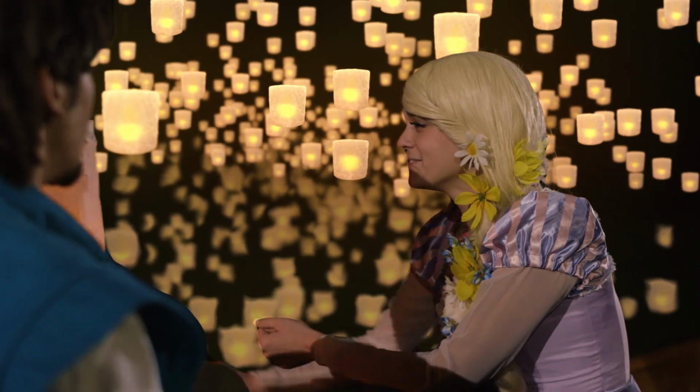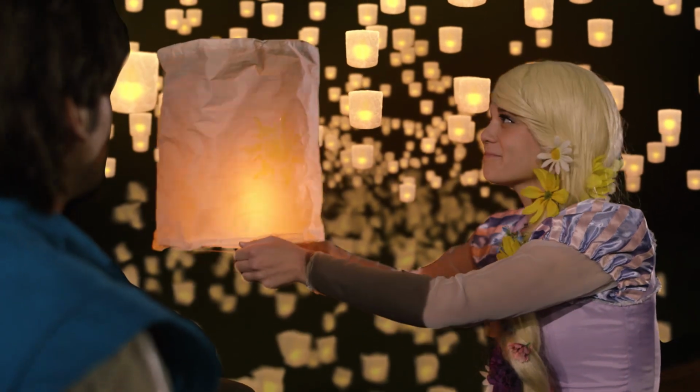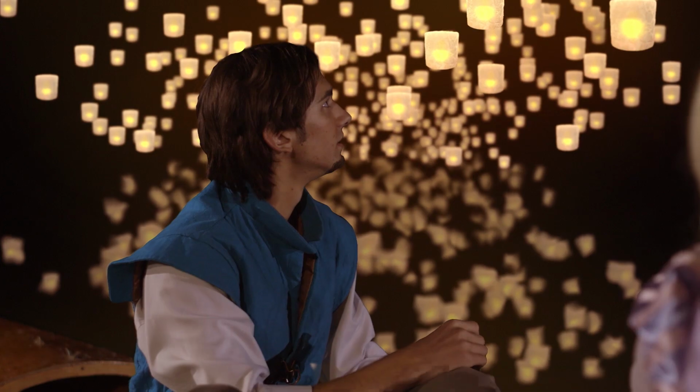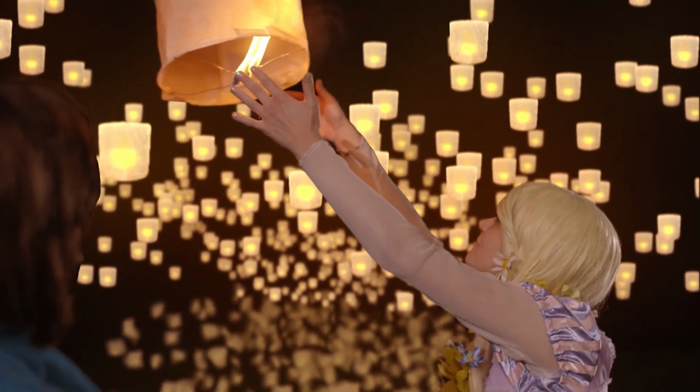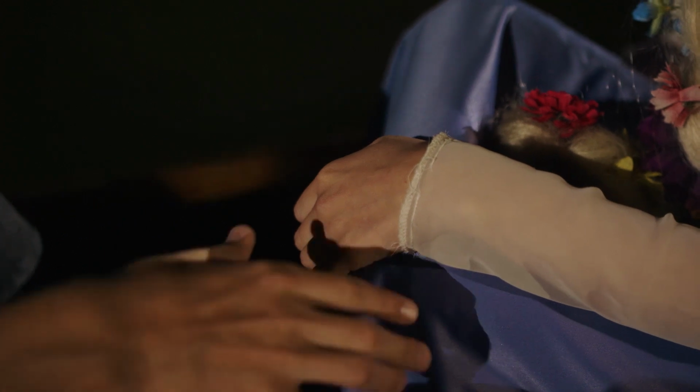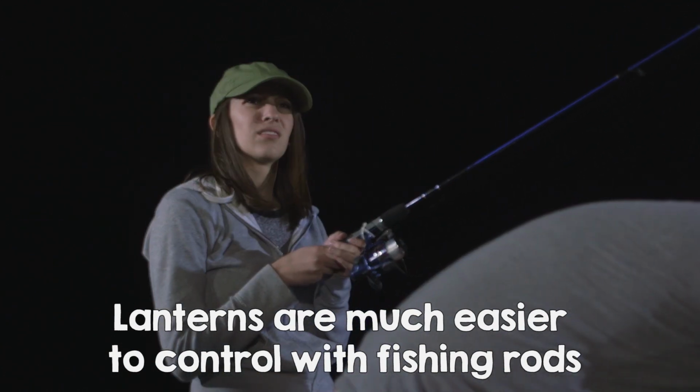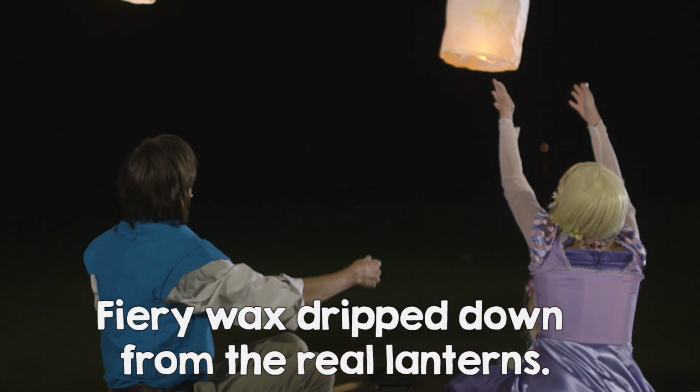This shot is done practically and visually. These lanterns only last for about 15 minutes, so we decided it would be unrealistic to add 40 real lanterns in the background. So we did it digitally. Fishing rods are also very useful to have control over your practical effects.